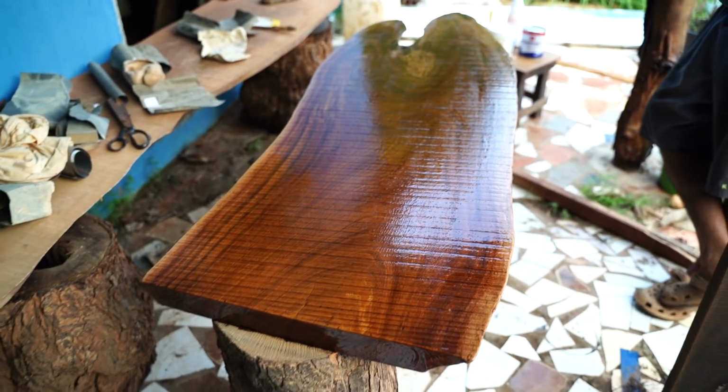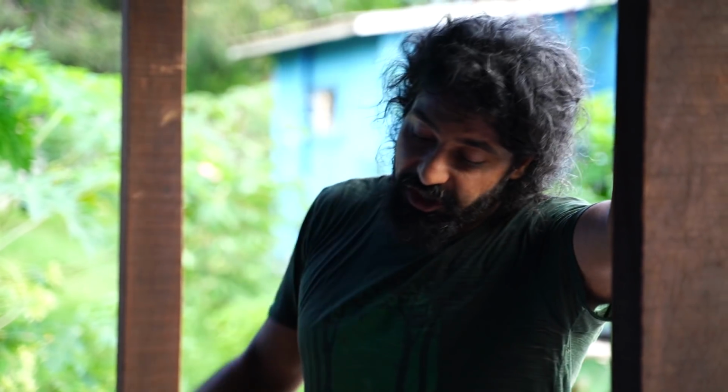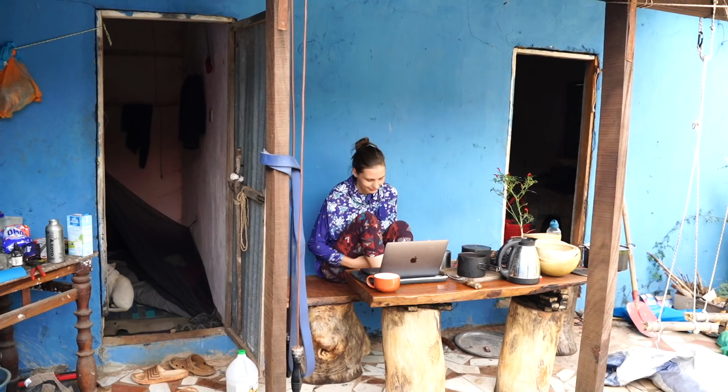This one is done, this side of it. We need to turn it and put oil on the other side also, so termites don't eat it.